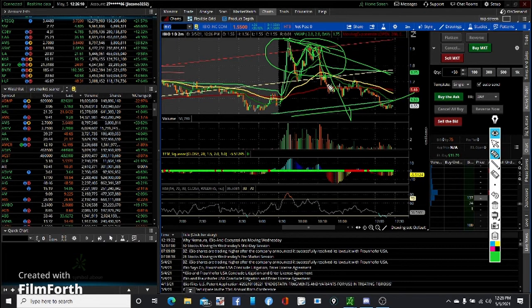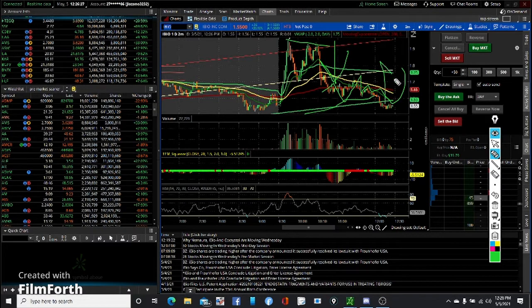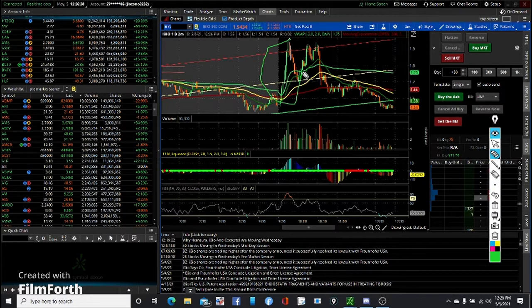Now you don't want to play anything else when you're playing a double top. That's all you're playing to the short side. If you're playing the double bottom, you're looking to go long, and that's your trade for the day. You don't want to get involved in anything else after a double top or after a double bottom. So you're either going short on a double top or long on a double bottom. And if you're patient and you wait for those moves, they're going to be your most profitable moves of the day.